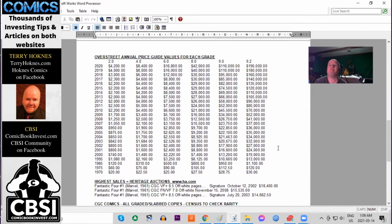In 2012, it fell in price again in low grade. And I remember having a copy at that time, and it was very hard to move it. People just didn't want to pay $2,000 for this book. It stalled for quite a number of years. But of course, in the last 4 years, this book, like all the early Marvel key books, has really taken off.